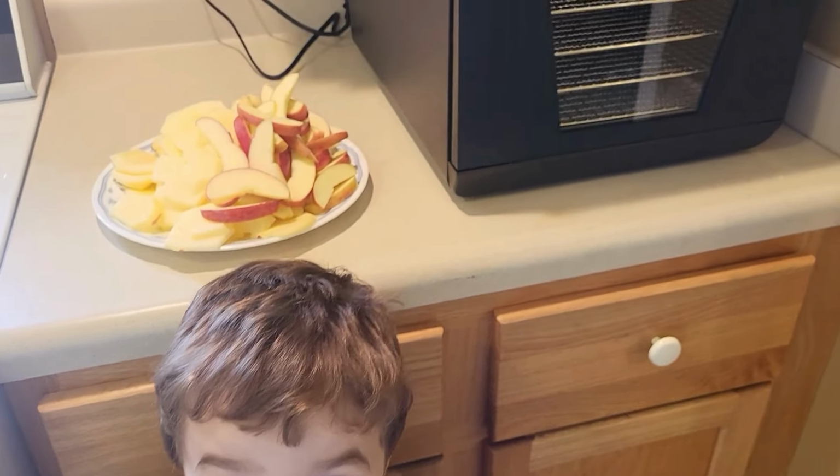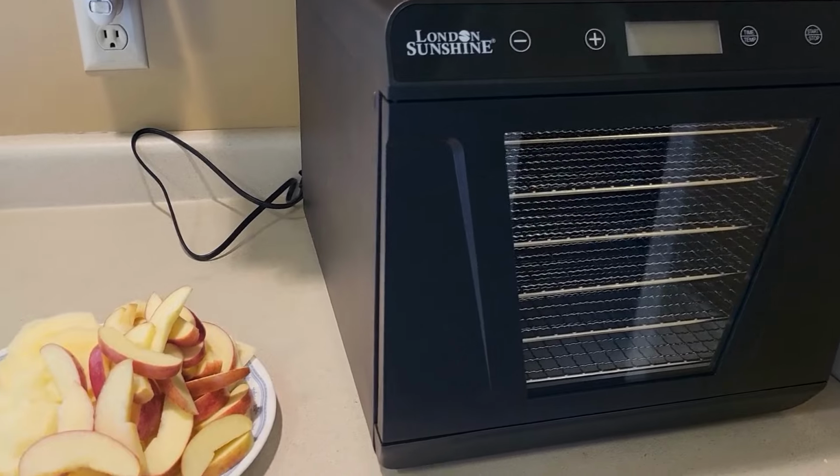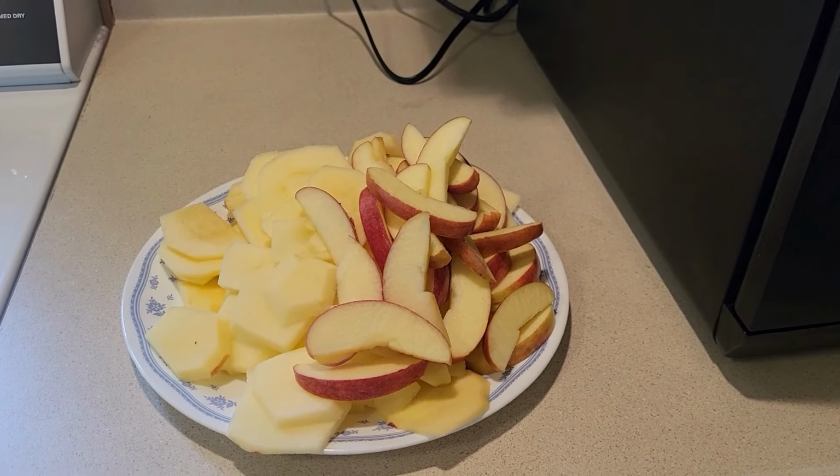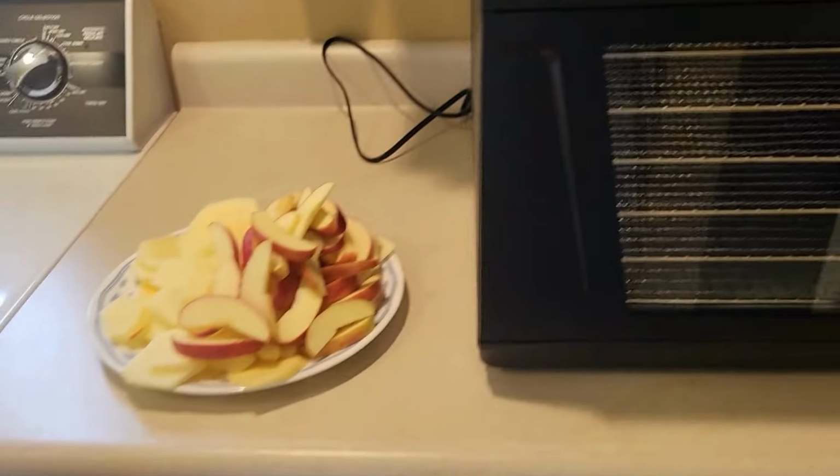There's Caleb, and this is our new food dehydrator. I just got super excited to give it a try. Just chopped up 3 pounds of apples. They said about 1/4 inch thick. Hi. There's Caleb. He's excited too to see how this works.